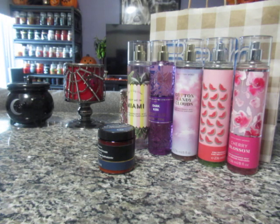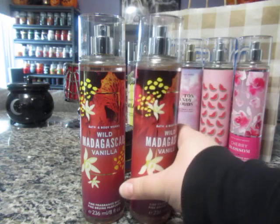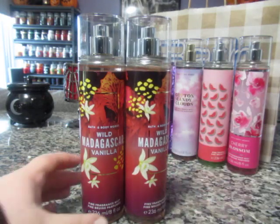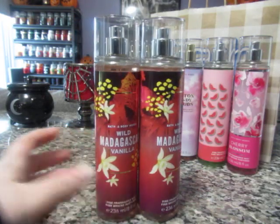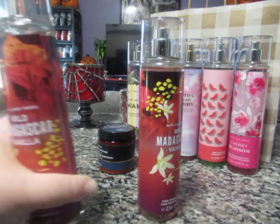Next is another returning favorite, and I was really happy that they brought this one back. This is Wild Madagascar Vanilla. I picked up 2 in the Fine Fragrance Mist. Scent notes for Wild Madagascar Vanilla are Wild Madagascar Accord, African Pear, Wild Jasmine.